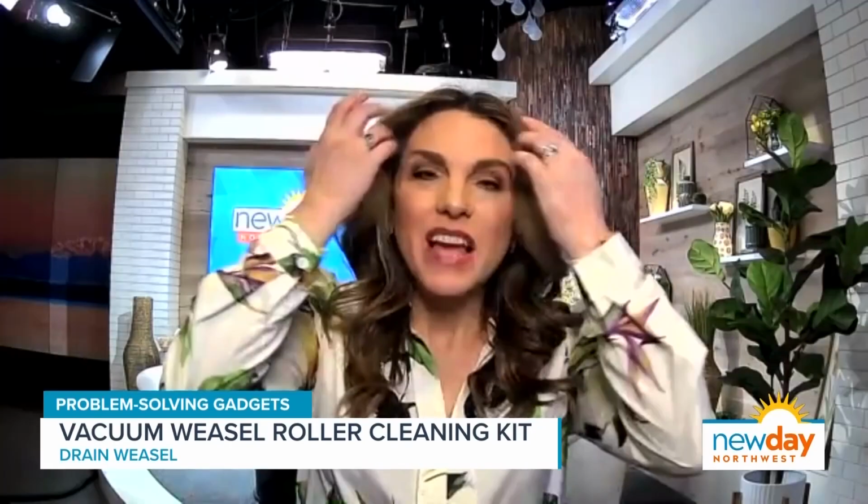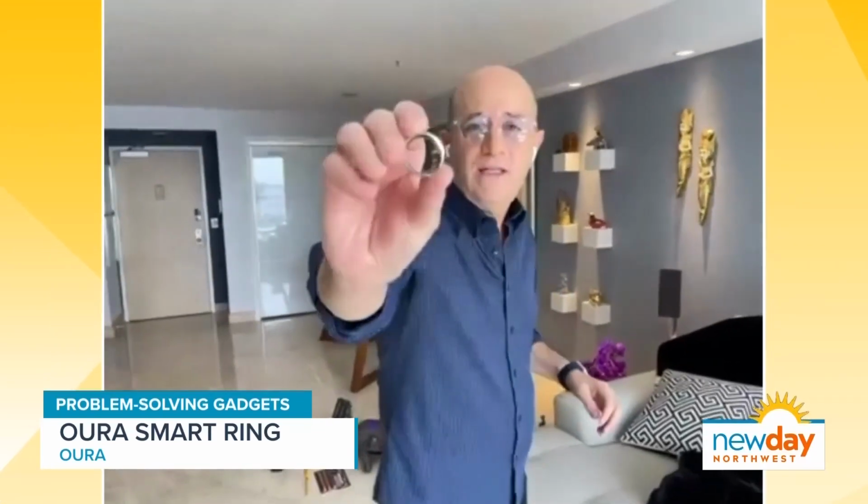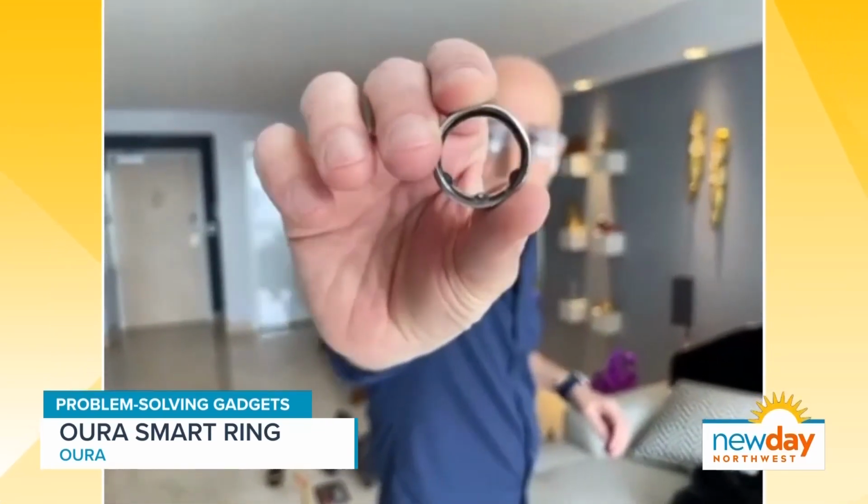All right, the next problem is one size fits all health monitoring. That doesn't always work. Well, you could go to the doctor every day, but that's not very practical. This is really amazing. This is called the OURA ring. I am wearing one. I'm just showing it to you right now. This goes on your finger. You keep it on 24/7.